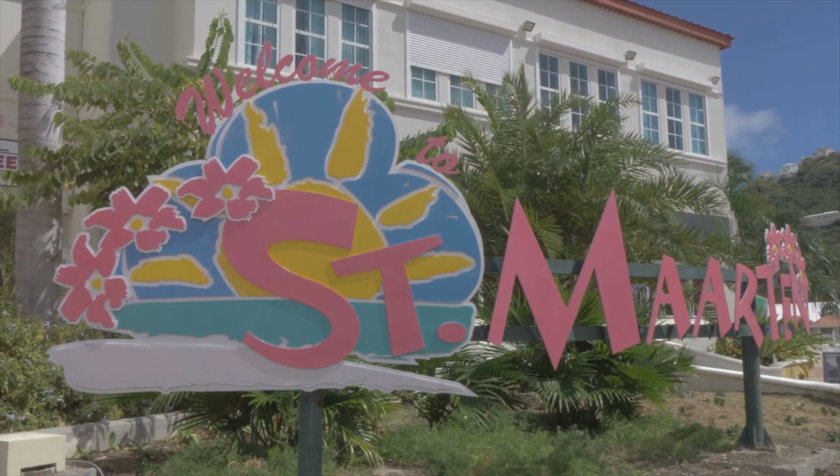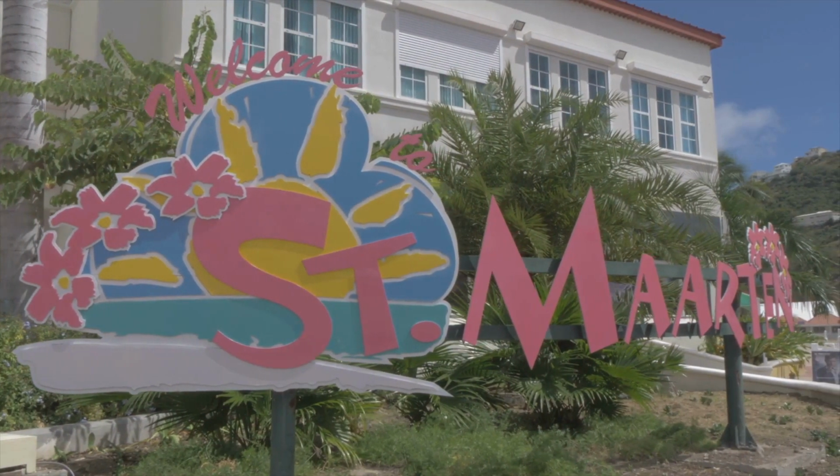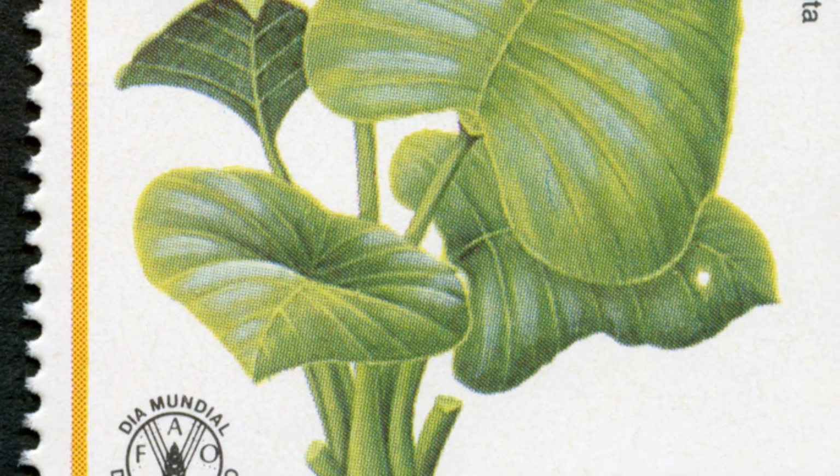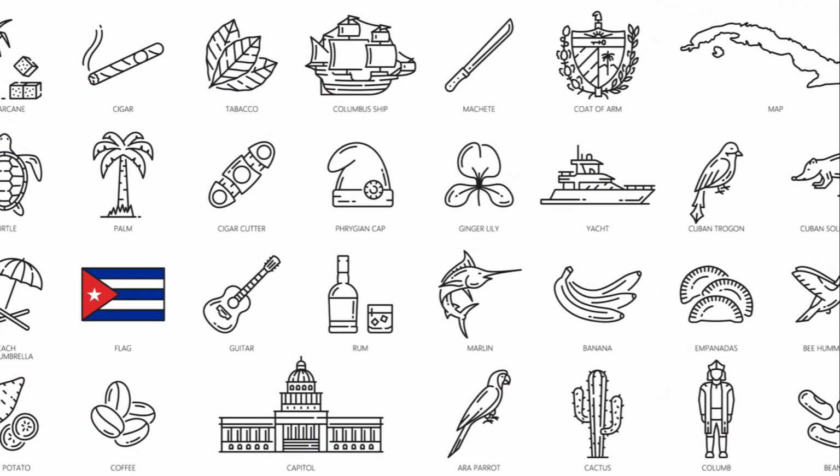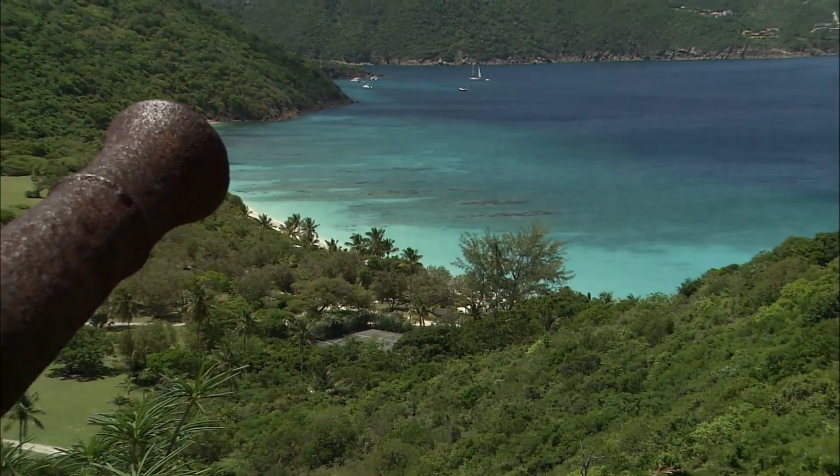Embrace the unexpected. Open your heart to new experiences. Discover hidden gems off the beaten path. Connect with local people, hear their stories, and understand their culture.